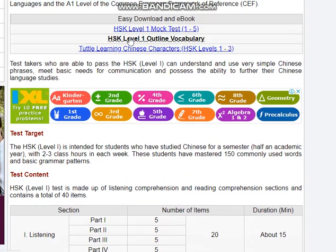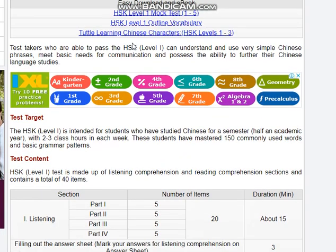Test takers who are able to pass Level 1 can understand and use very simple Chinese phrases, meet basic needs for communication, and possess the ability to further their Chinese language studies.